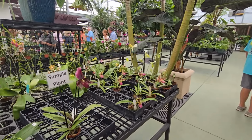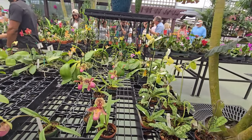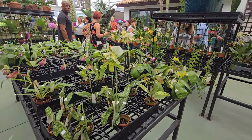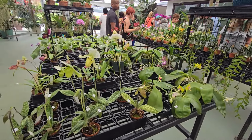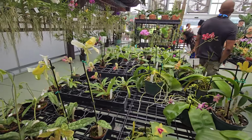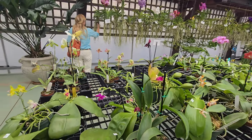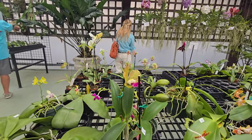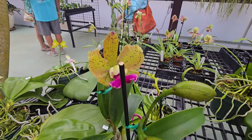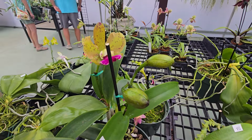And this is Saturday. We were told that Friday, many plants, many flowers were gone. But they did a good job at restocking. You have your paths here. Look at this one trying to open up. Naomi's Delight.